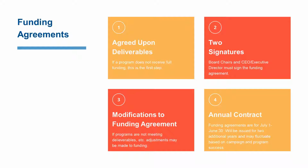Then at any point in time during the year or the 3-year process that we are engaged with you, there is an opportunity for modifications to happen to that funding agreement if you are not meeting deliverables or there are other issues we are finding with our Vision Councils. You can read more about that in the Community Investment Policies and Procedures document. Important to note, this is an annual contract that starts July 1, runs through June 30th. Then we will issue 2 additional years if everything is hunky-dory, but with one nuance that the money itself may fluctuate from year to year just because of campaign and/or program success.